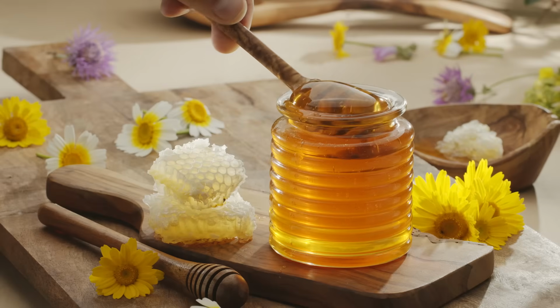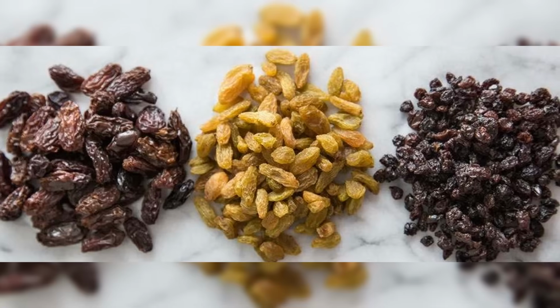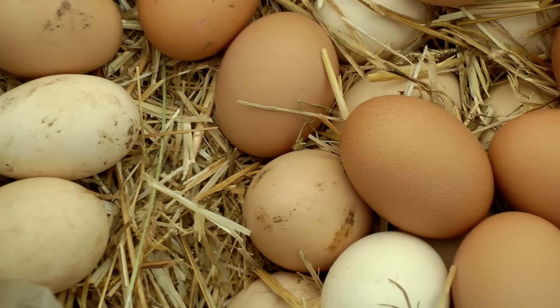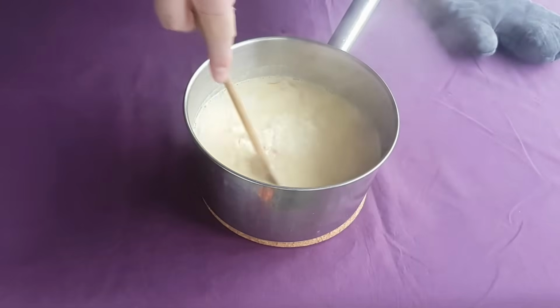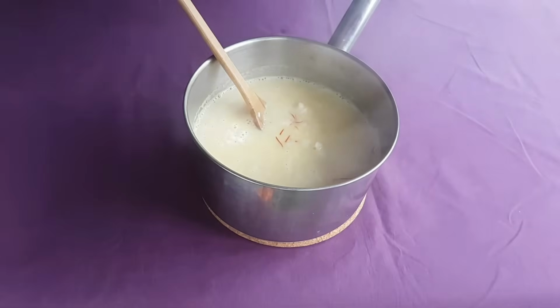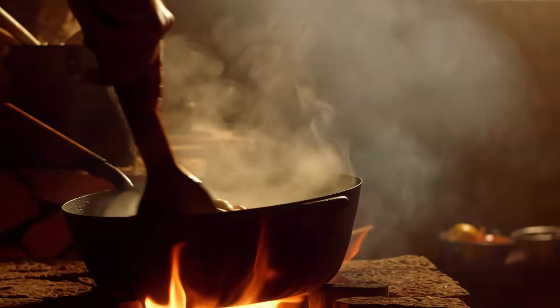Honey was the preferred sweetener when available, though some families made do with dried fruits like raisins or currants for added sweetness. Eggs served as binding agents when families could afford them, creating puddings with a more custard-like texture. Some versions were so thick you could practically use them as building materials, but they tasted much better than actual mortar. The cooking method varied based on available equipment.